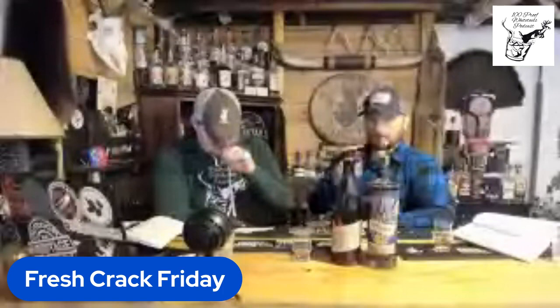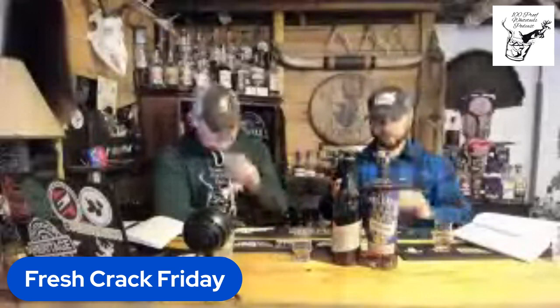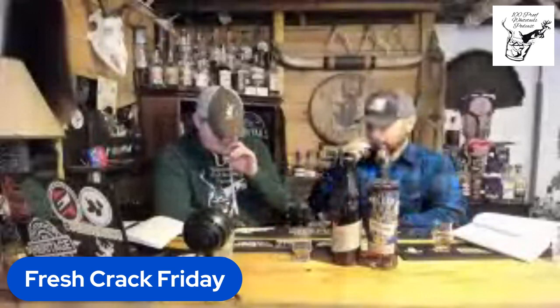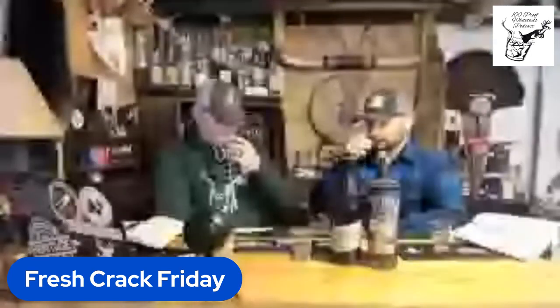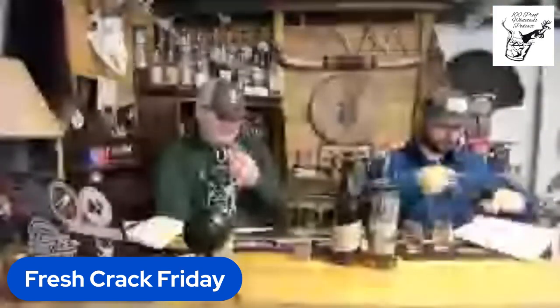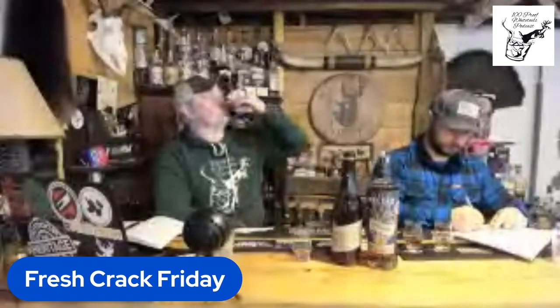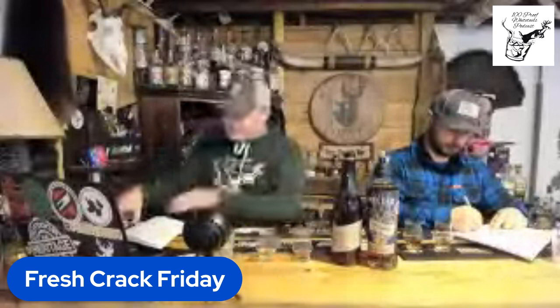Now this B glass smells completely different than the A glass. This is like wet wood, oak. I'm getting oakiness, maybe a little bit of dark chocolate sweetness. Maybe there's a little bit of a chocolate cherry note on this one. But definitely some sweetness there. And it's dark in color. That's really dark.